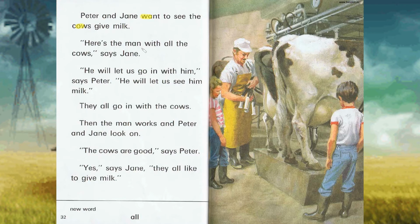Here's the man with all the cows, says Jane. He will let us go in with him, says Peter. He will let us see him milk. They all go in with the cows. Then the man works and Peter and Jane look on. The cows are good, says Peter. Yes, says Jane. They all like to give milk.